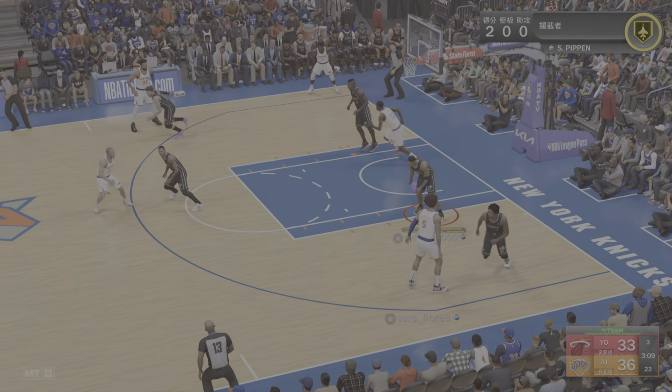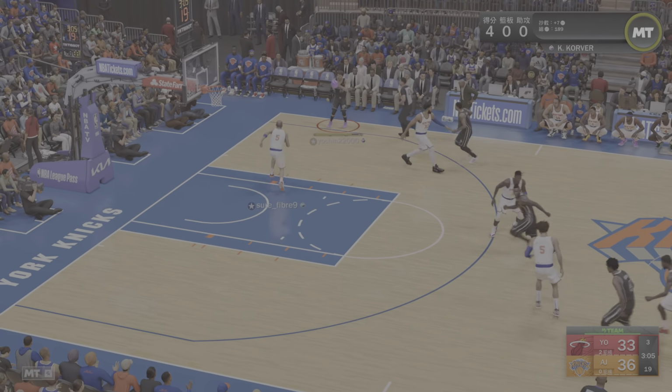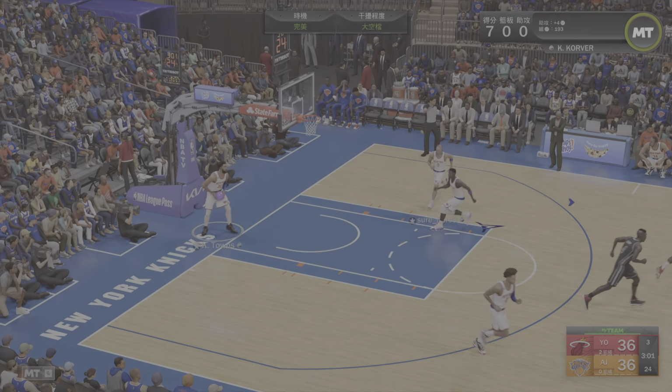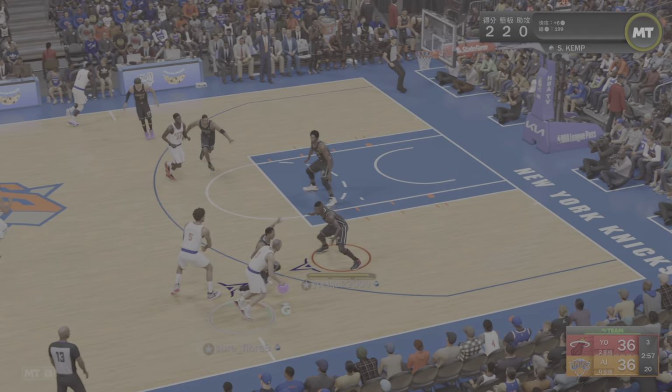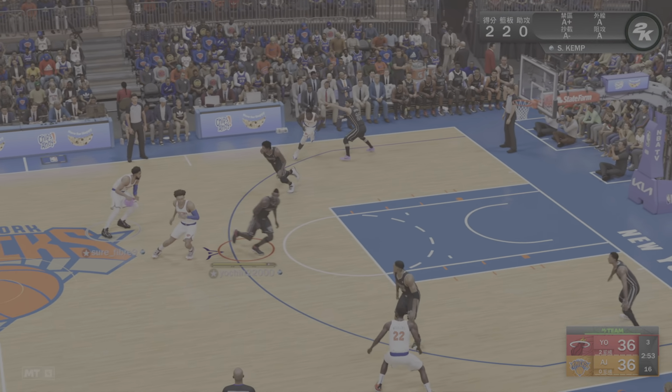To the paint. They swipe it. Here's Korver. That one's good. This game is all even. He has 7. And when you give room to Kyle Korver, he's going to burn you. You have to play up on him and get him to drive.